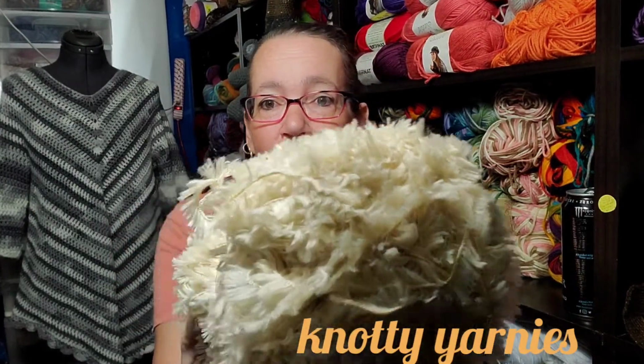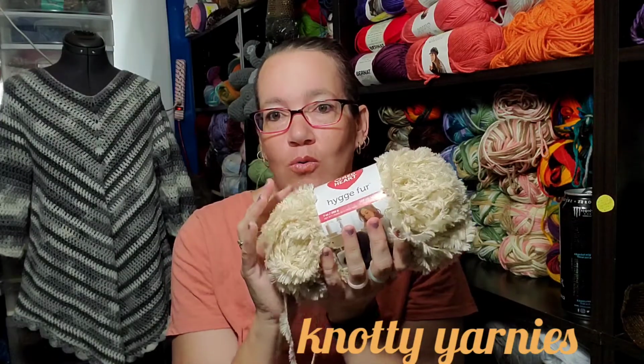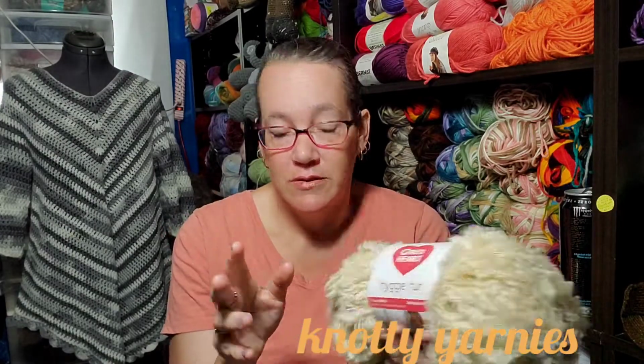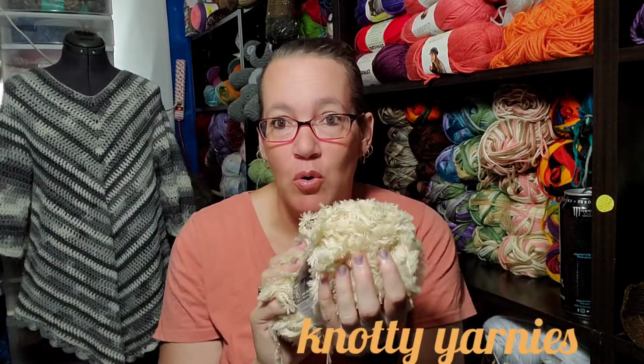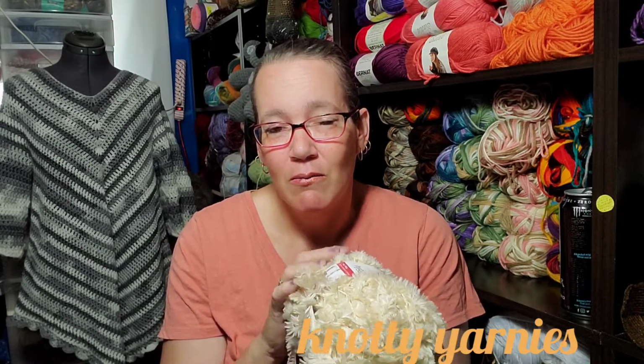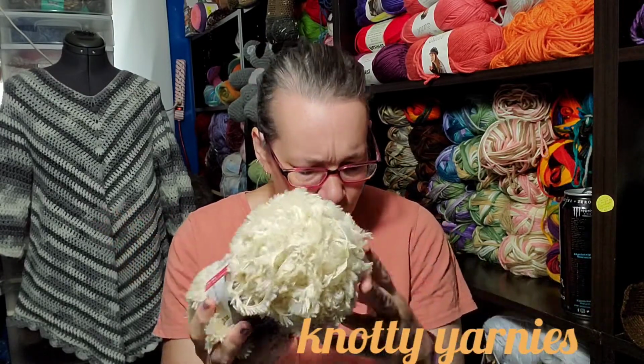So this is the hygge fur. And believe me, this is like luscious. This is so soft. Oh my goodness, I love this. I couldn't wait to get my hands on to own some, but I wouldn't pay 10 bucks a ball, especially when I didn't have a project right in mind at that time. I would have even purchased more at $3.97, but I don't really have something right away that I'm going to make with it, so I just left it. So gotta leave some for everybody else, right?